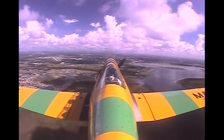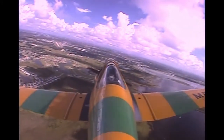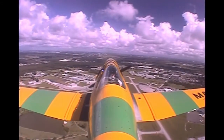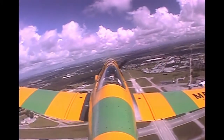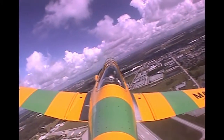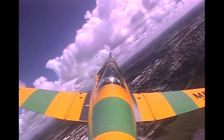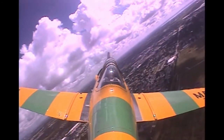So let's do a little gentle left turn to line up with that runway. Pull back on the stick a little. Hold it right there. Gently start pulling back on the control stick. Nice and gentle though. Traffic overhead the airport is a yellow Texan in the right break. Landing gear's coming down. There's a helicopter. Yep. Yeah, he's going out to one of the tour sites on Highway 192.